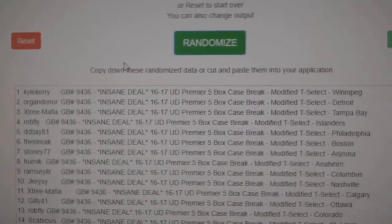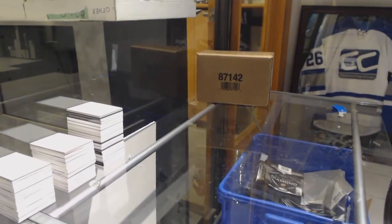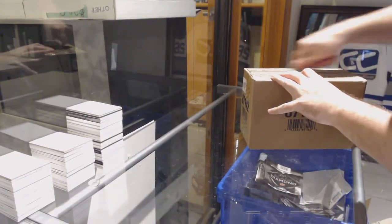Kyle Carey gets it with the Winnipeg Jets. Kyle Carey, Winnipeg Jets gets the Leafs. So he's got the two big boys, Winnipeg and the Leafs. We'll see how he does. Hopefully, exceptionally well.